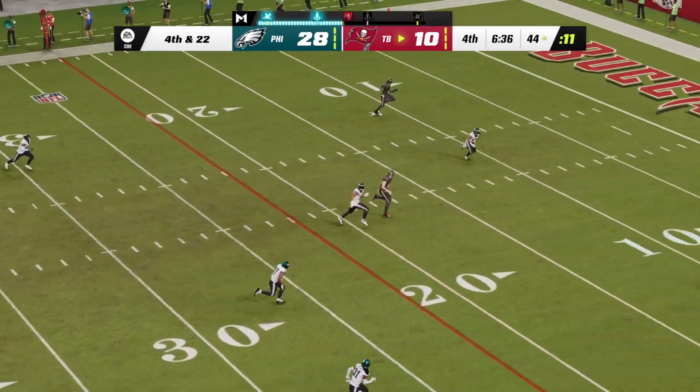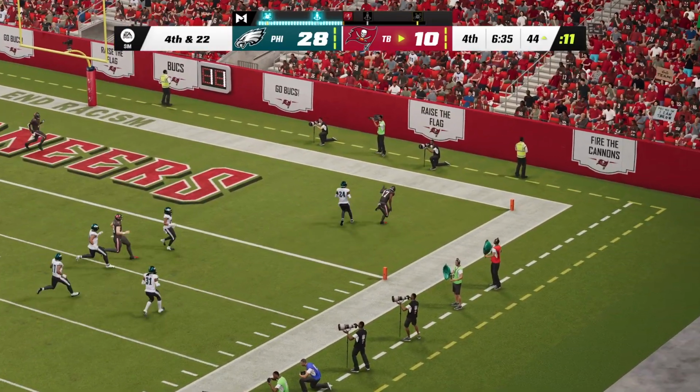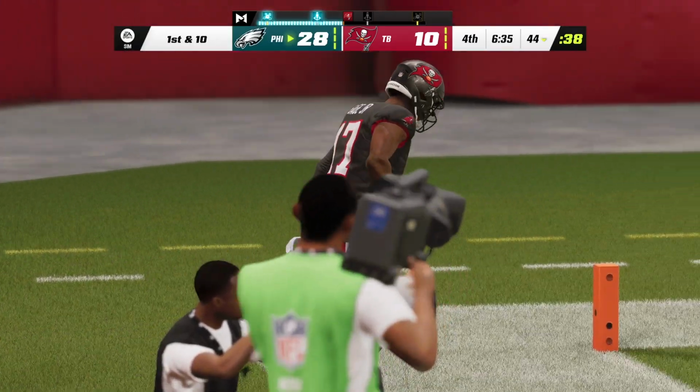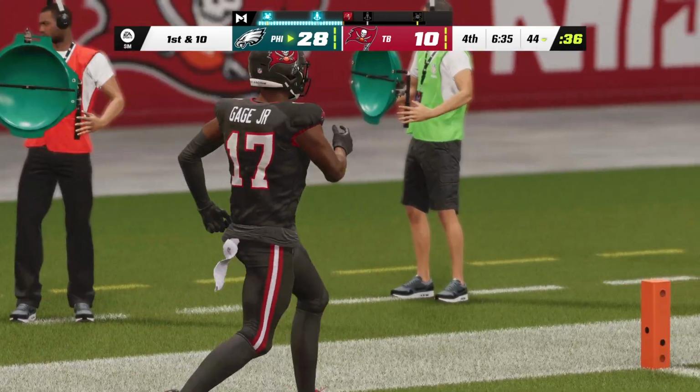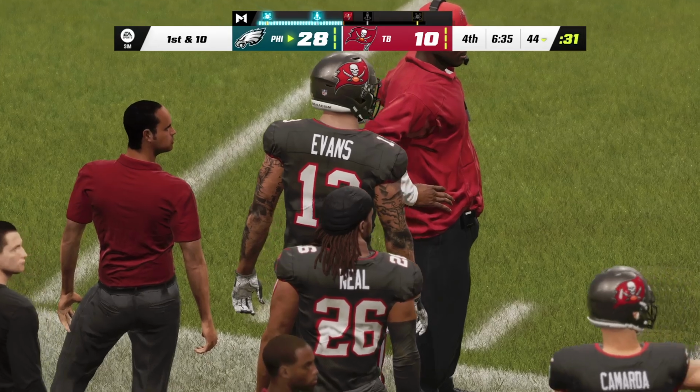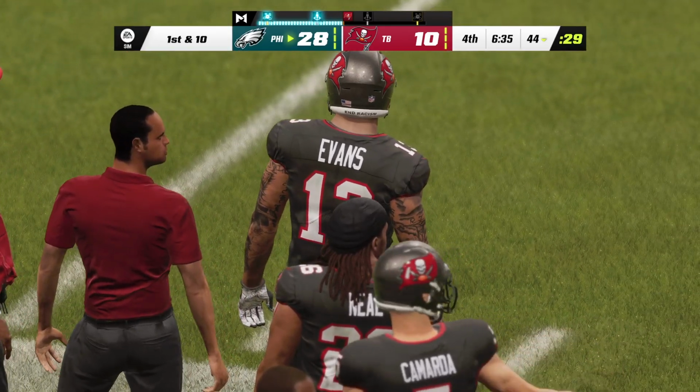Oh, he's going to let this go for the end zone. And this is dropped. Oh, it's incomplete. He had a big gainer in his sights, but he could not reel it in. The Bucs try it on 4th down, but come up empty. And the Eagles defense able to hold.